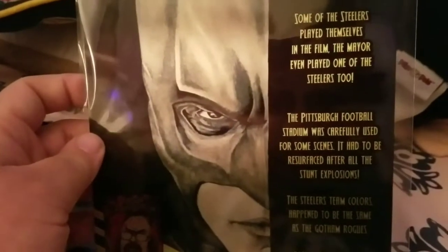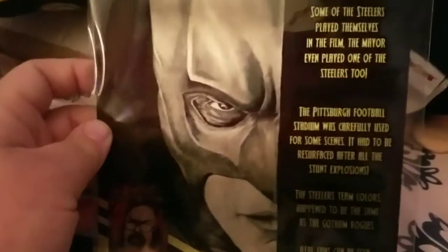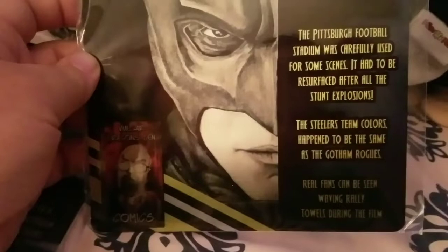The Pittsburgh football stadium was carefully used for some scenes. It had to be resurfaced after all the stunt explosions, which I do remember that. They gave us earplugs for that one. Team colors happen to be the same as the Gotham Rogues, and real fans can be seen waving rally towels during the film, which they did, and I still have that too.